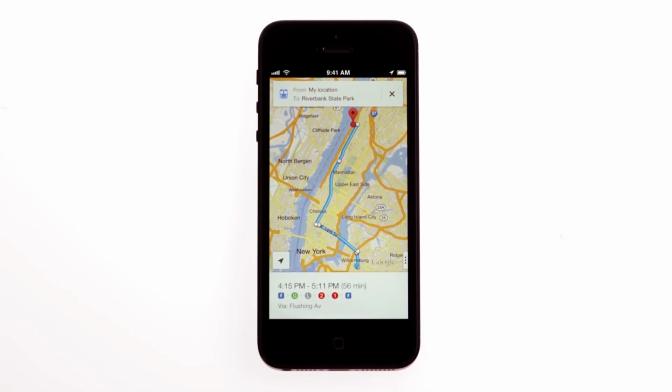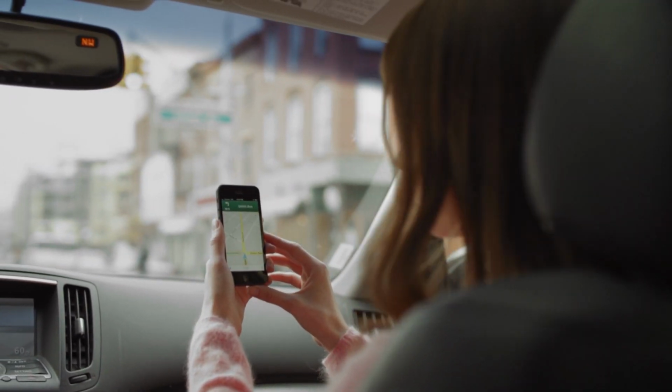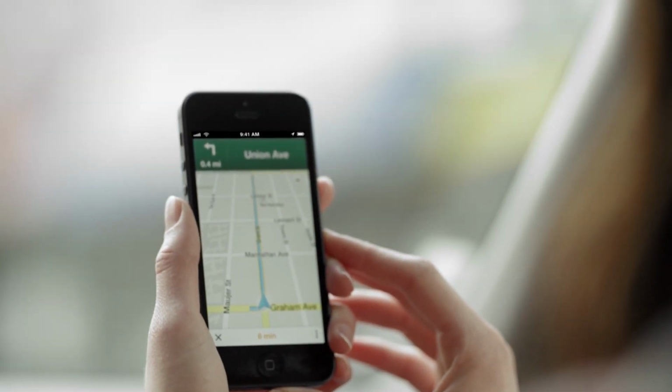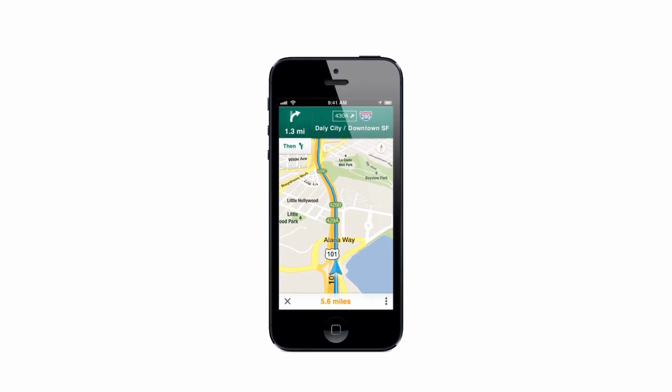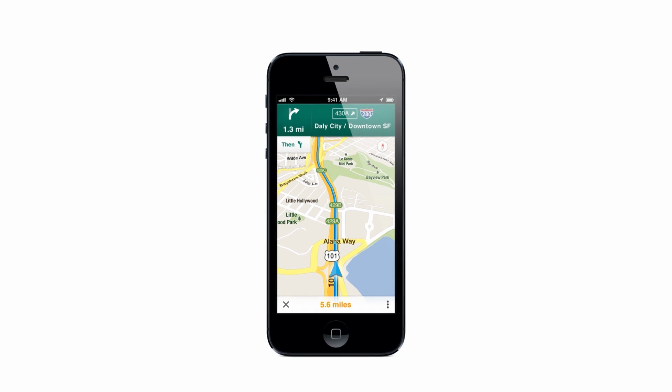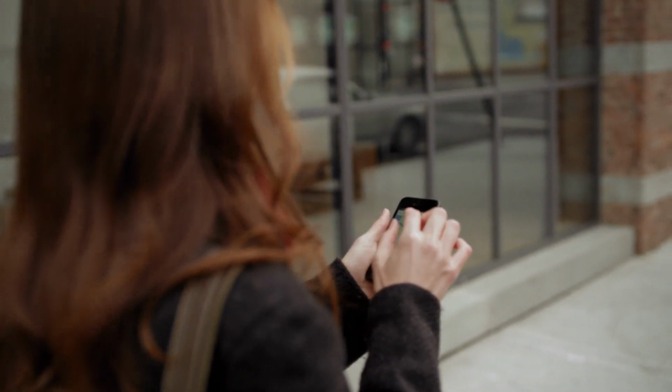So Google Maps fully supports turn-by-turn navigation, and it will actually work when you're not in the app. What it does is it takes a standard iOS pop-up notification and gives that to you when your turn is coming up. So if you're on the lock screen or if you're in some other app, a notification will pop up when your next turn is approaching, and that notification will actually be spoken if you turn that on, which is a pretty clever feature.